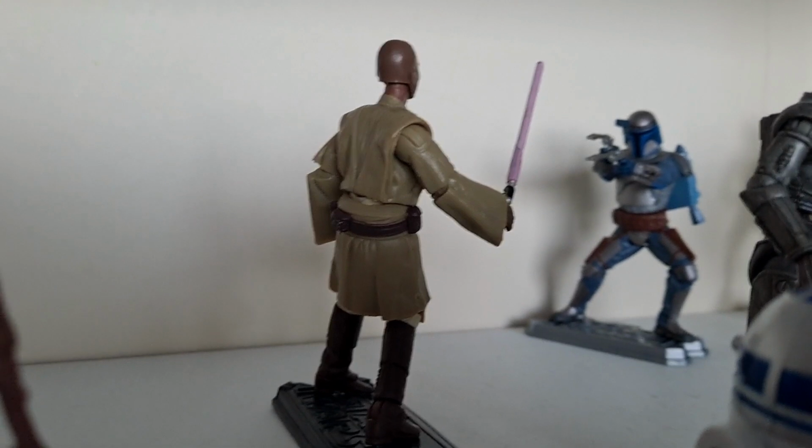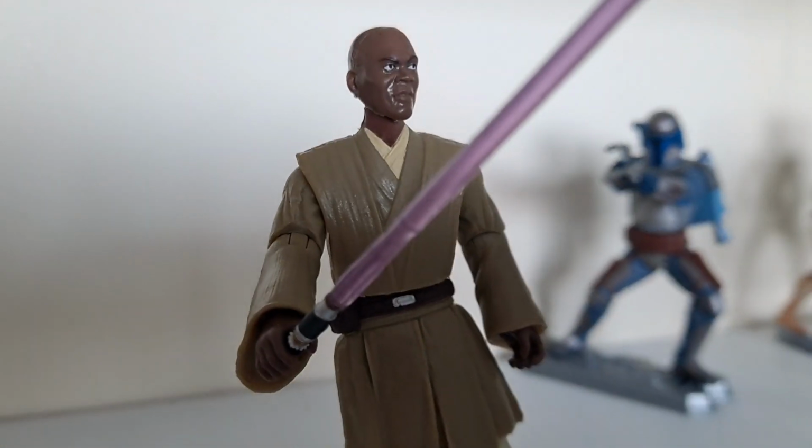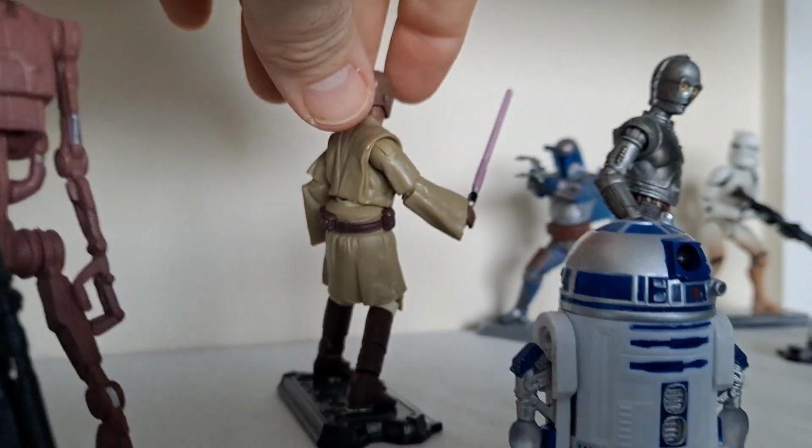But he looks good. And look at his neck, man. If I show you the front of him and tell you why he looks rubbish, it just doesn't look like Samuel L. Jackson. No way. I'll show you a better one in a minute. I must open the vintage collection one. I've got one spare to open, but I'll do that later.